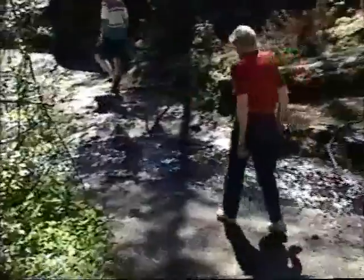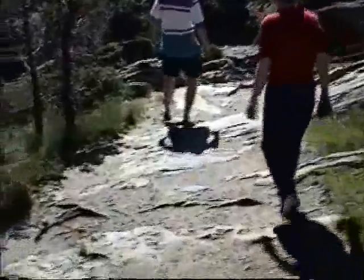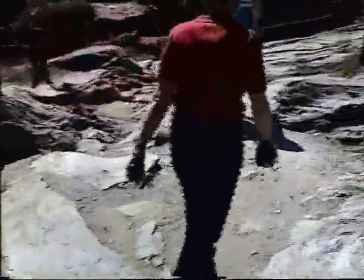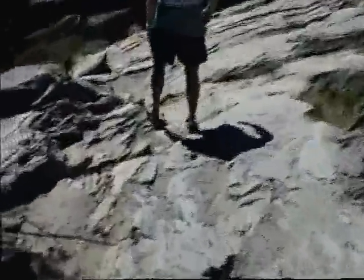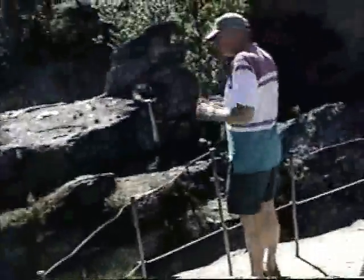This is Martha, Jens, Ranveig hiking down to the river. This is Ranveig jumping over the river. Oh man, we jumped over the river. There we go. Getting closer to the river. See the canyon here.